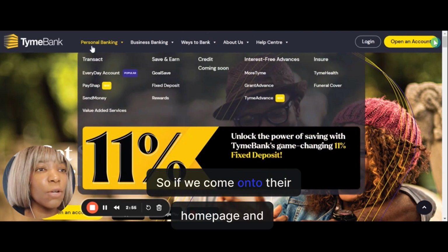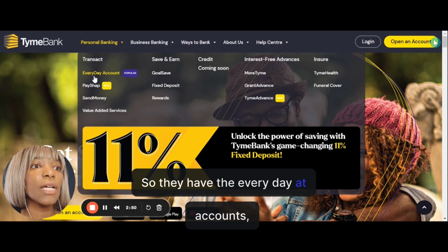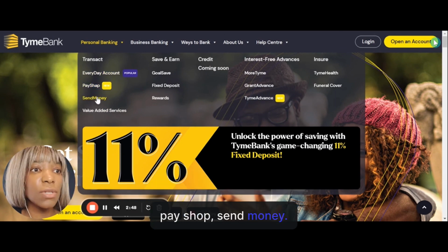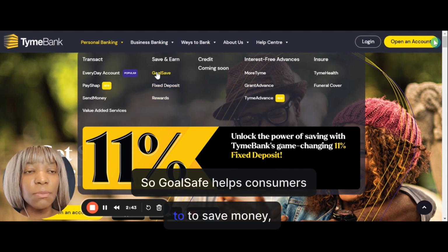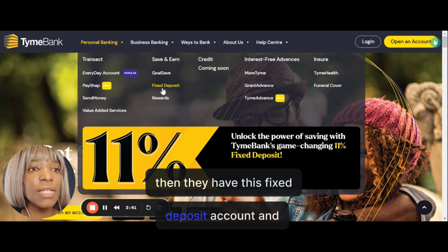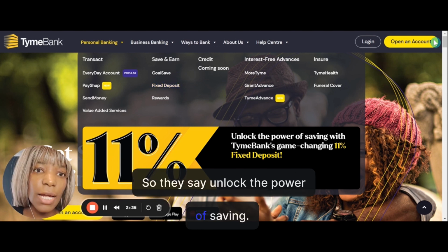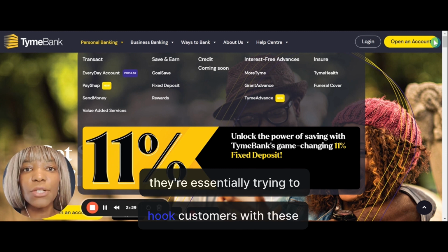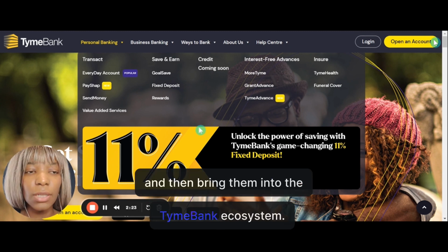So if we come onto their homepage and we look at this, they have all of their different products here. So they have the everyday account, pay, shop, send money, goal save, fixed deposit and rewards. The goal save helps consumers to save money. Then they have this fixed deposit account, an 11% high yield interest account. So they say unlock the power of saving. They're essentially trying to hook customers with these kinds of products and then bring them into the Tymebank ecosystem.